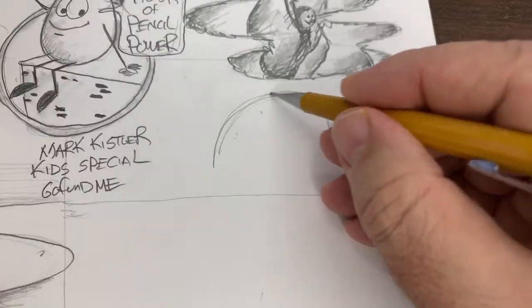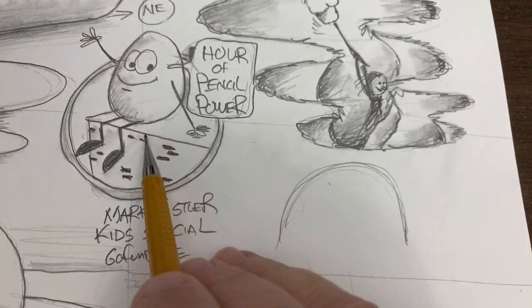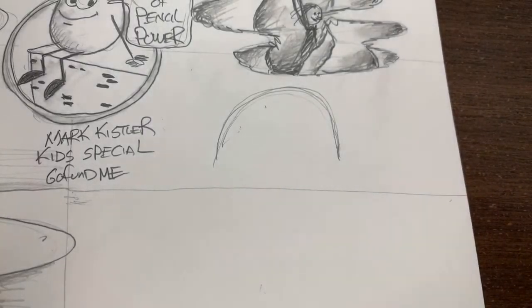All right, I'm going to draw Humpty Dumpty having a great fall. So we have Humpty Dumpty on the wall, and Humpty Dumpty had a great fall. So I'm going to take this.